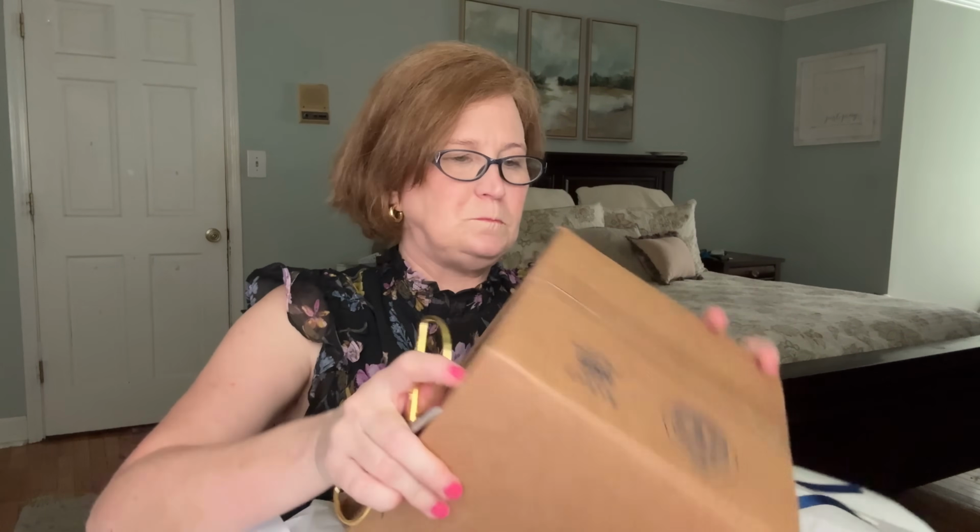We have a little box here. I just had my scissors. Well, we're gonna get a different pair here. I think I'm gonna put this upside down.